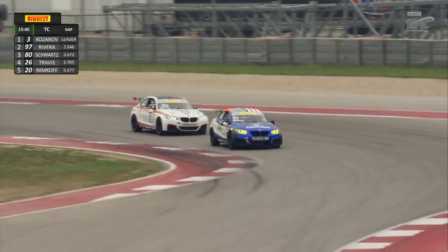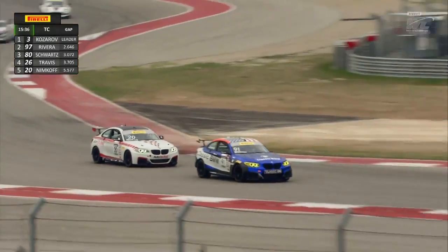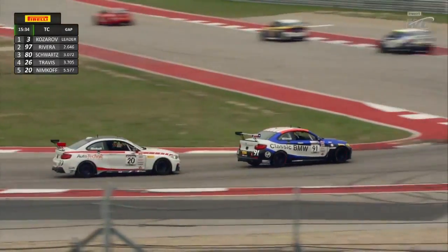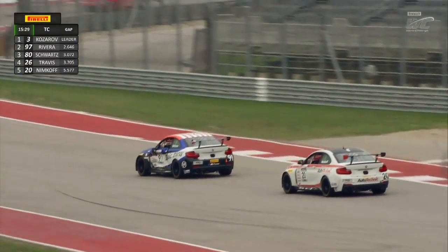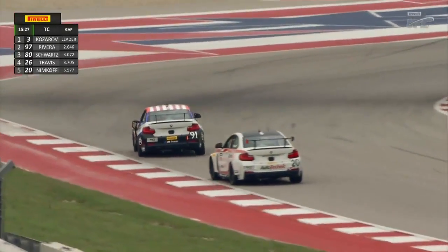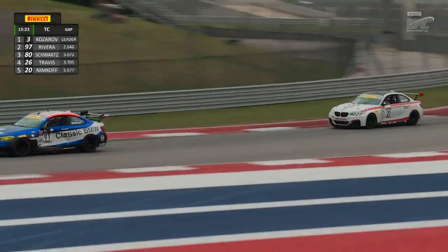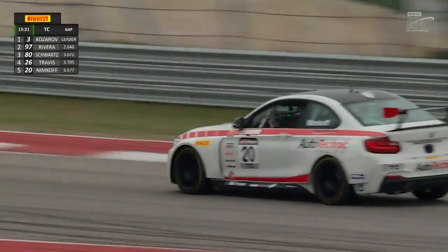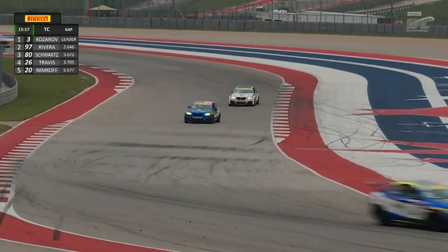Tony Rivera fighting back, just went purple in Sector 2, so the fastest Sector 2, took 6 tenths out of the lead on Kozarov, so maybe his car is coming to him a little bit. Yeah, that car is definitely not handling right in the left-handers with Whitmer there. You can see he's getting that car a little sideways. It's a little unstable in those 2 sections when he was right in front of Nemcoff, so we'll have to see if he can hold on to that.